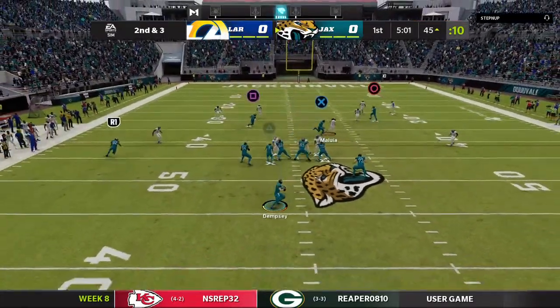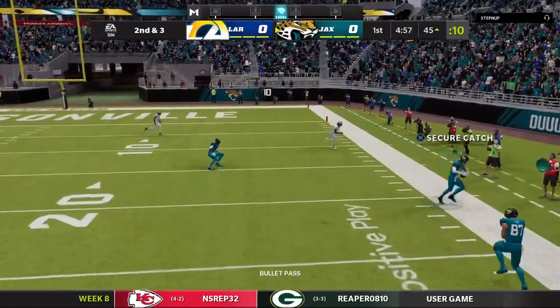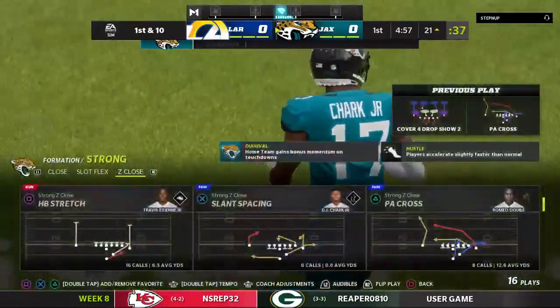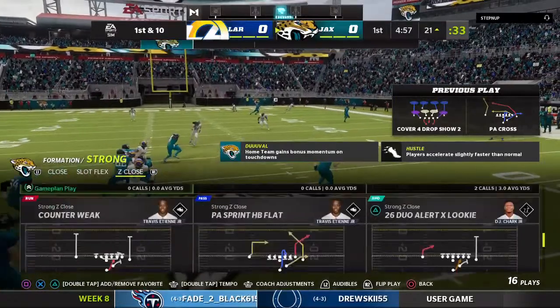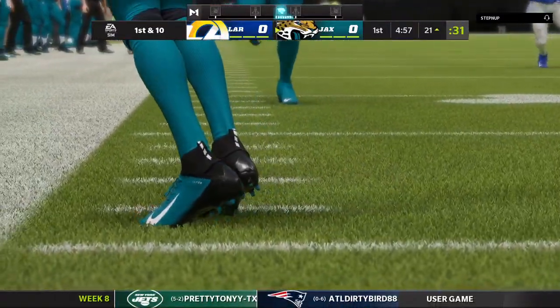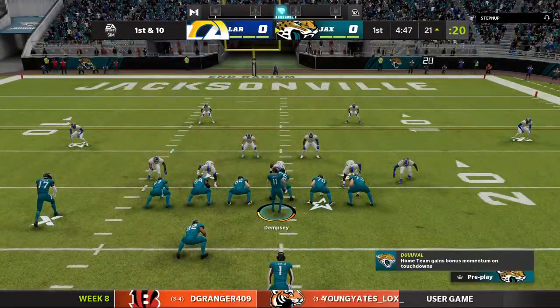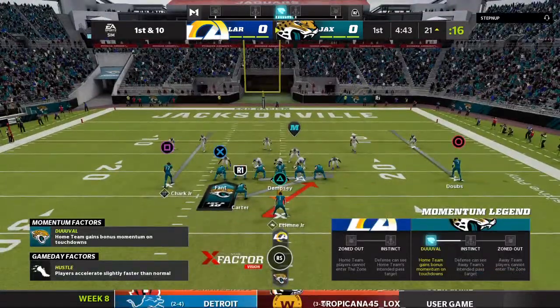Off the play fake. Dempsey. And connecting here with DJ Chark. He's going to go out of bounds, but he takes this one down just shy of the 20. Let's make this one simple. What a catch, especially the finishing part of getting his feet in bounds, toe tapping, and, of course, foot dragging. A little tapestry, if you will. Oh, I like it.